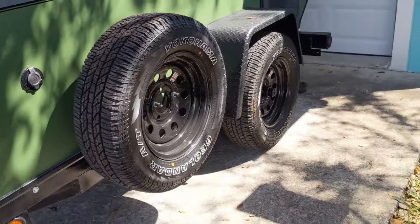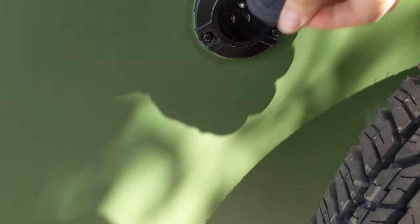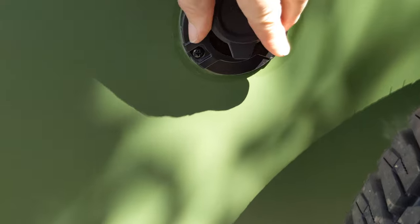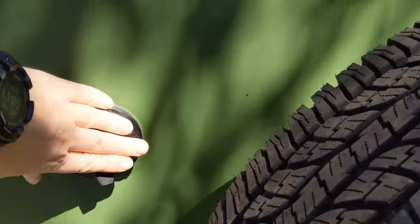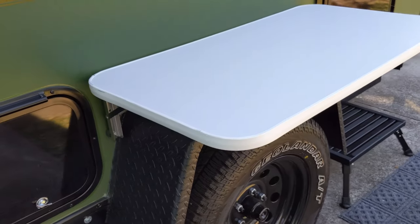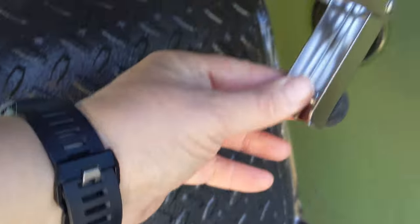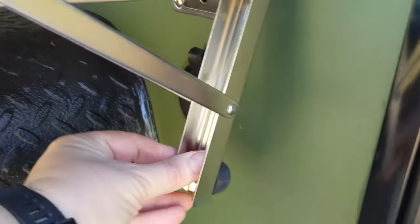Nothing too fancy, regular size spare tire. Input for your shore power. And that's about it over here. Here's the exterior table that comes with it as an option. I got one of the legs up. I just wanted to show you this leg when it comes down. Slides up, it goes down, locks into place.